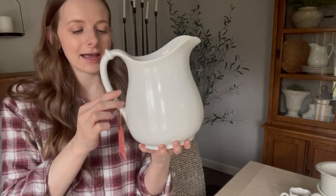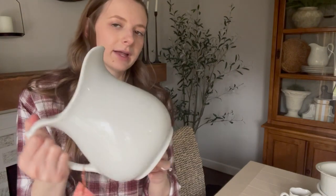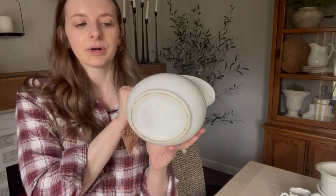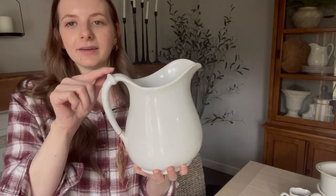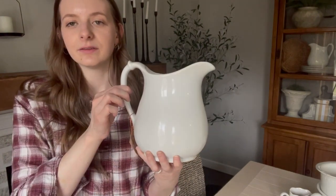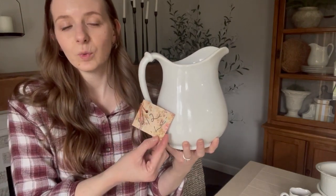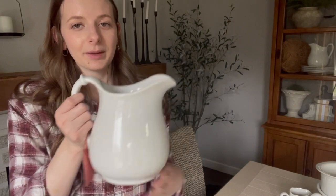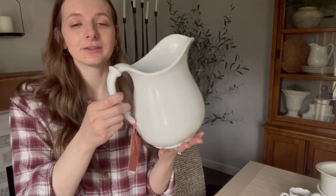I got this at another antique store. I just want to share that I learned if they're unmarked, you can usually tell by the crazing, the shape, how heavy it is, and this detail on the pitcher. So I don't know when this is from. If you do, let me know. But this was only $12. I paid $28 for this one at a different antique store. So to find this for $12.